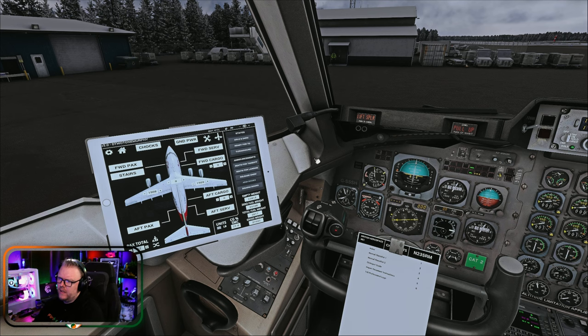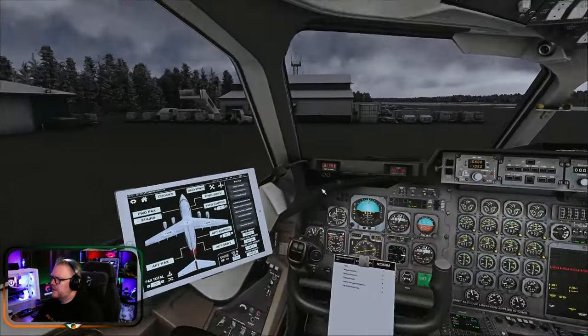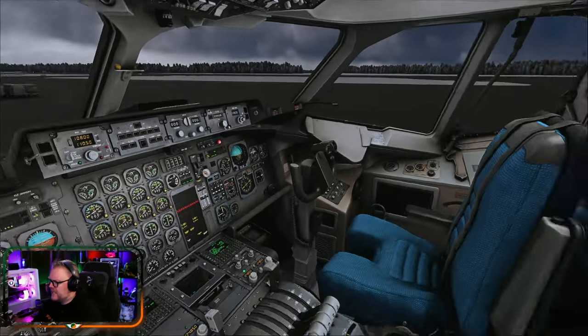Nice. You got to love the music, right? It's the best thing ever. So they'll be doing their safety demonstrations and all that jazz next as well.